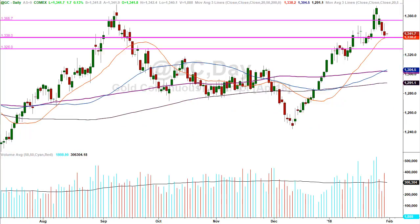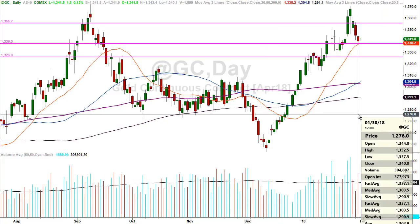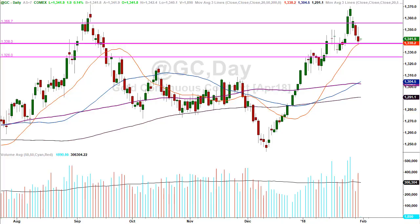Switching over to the gold market, you can see what happened here. Where did we go today? The low today was 1337.50. We talked about the fact that the market was going to come back in and check in at the 1338 level. That's precisely what happened. The market touched the 20-period moving average, which is the upsloping trend line, bounced off that area, which also coincided with our 1338 level. And right now we sit at 1341.80.